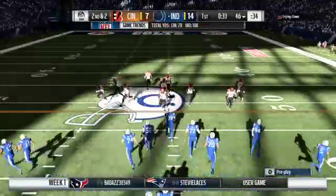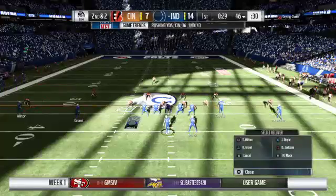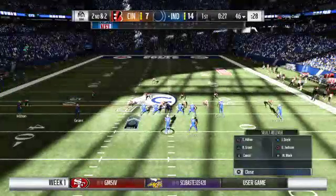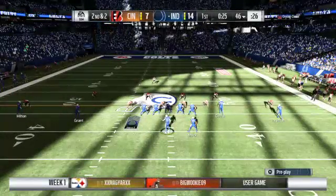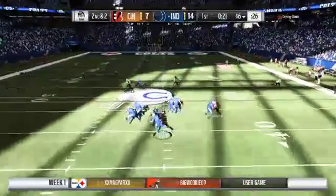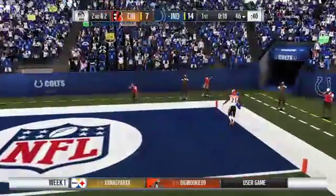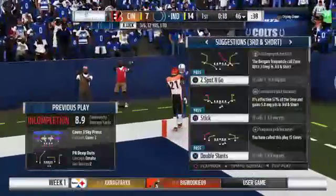Final 30 seconds of this first quarter, and it's been a quarter dominated by the guys with the football. Now a play fake, and it's Locke. He's going to go for a big play downfield. And they went for a big play through the air on 2nd down, couldn't connect.